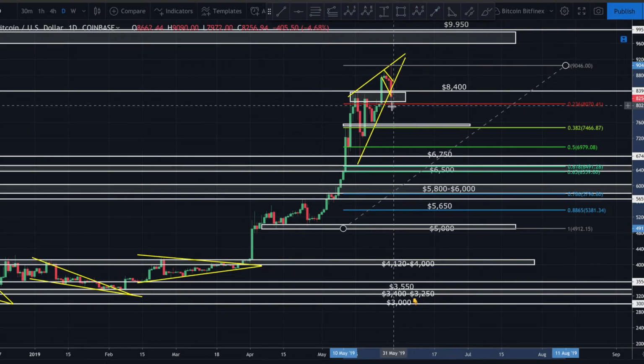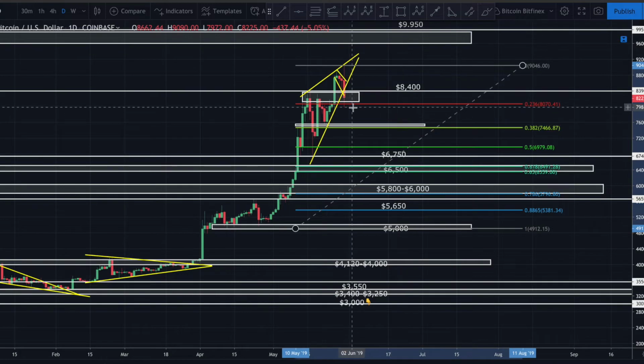In other words, we've already had it. If you were just playing the fib here and you traded off of the 236, we're already back up to 8,250. So already, guys, the 236 was right around 8,100. So it's already come up about $150 if you were playing that. And if I wasn't on the computer here, I very likely would be taking very small scalps off each one of these zones.